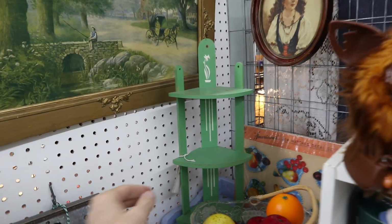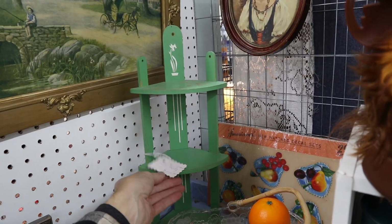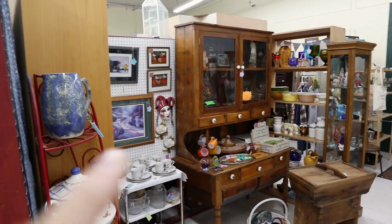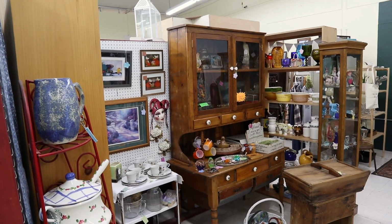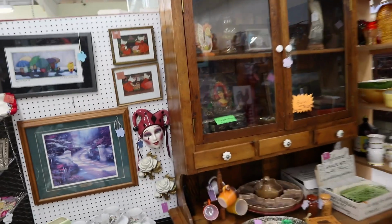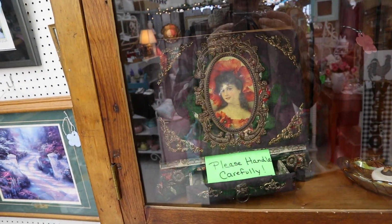Cute little corner shelf here with the white paint on the green. This is going to be about $19.40, $35 on that. Here's a cabinet with the belly bottom that is for sale. This one's $6.50. And look at this beautiful antique picture album with the celluloid insert.